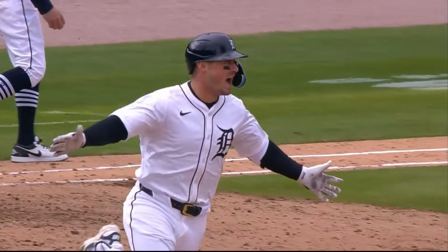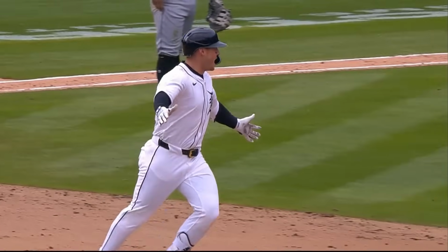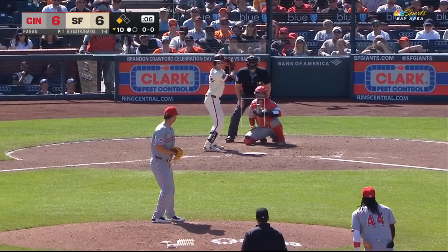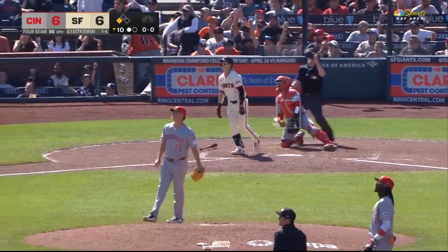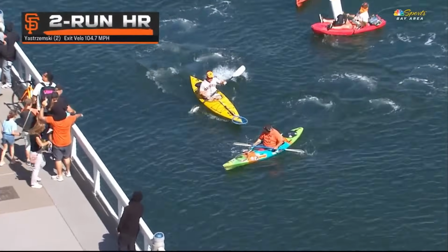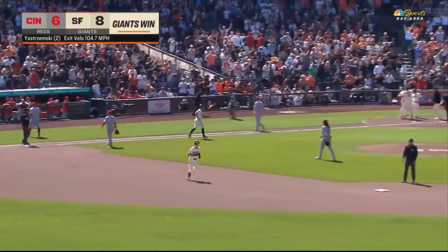And there's Torkelson in 747 mode. He's downstairs with Daniela. So here's Mike Yastrzemski. High drive to right. It is out of here. And we are going home.